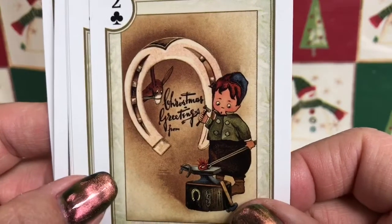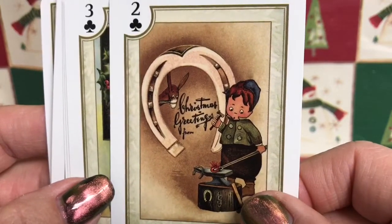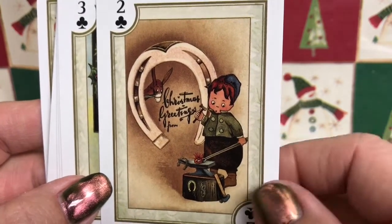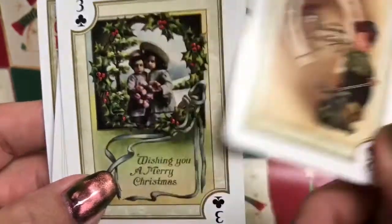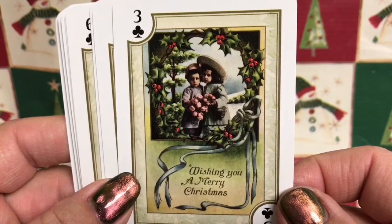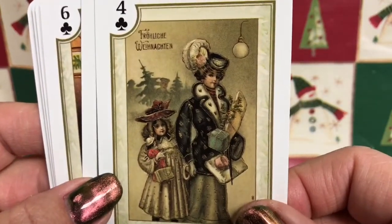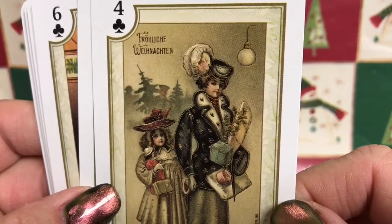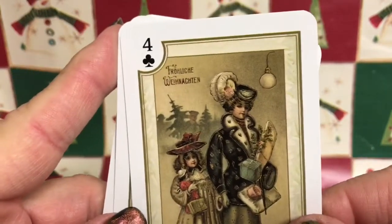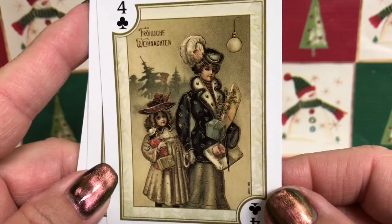Here is the Two of Clubs. I think I would have tagged that as a Three of Diamonds, actually, in my imaginary deck that I will probably never make, but hey, what the heck. Here we have Three of Clubs, wishing you a Merry Christmas. Four of Clubs. This is a German, Frohlich. I'm of German ancestry, but embarrassingly, I don't know German. But anyway, nice image there for Four of Wands or Four of Clubs.